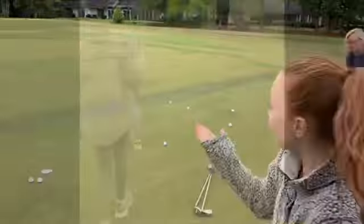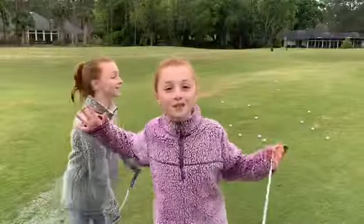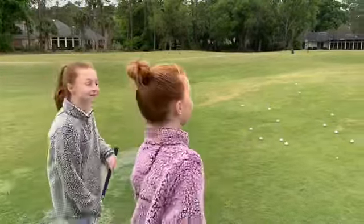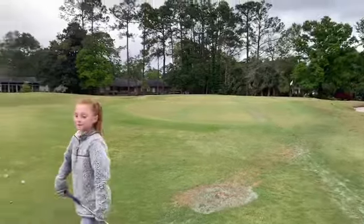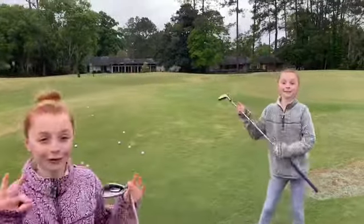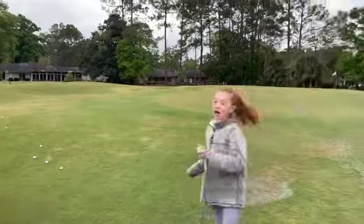Right off of it! So guys, we're in a different spot right now to golf, and we are a bit farther away from the hole, which is way over there. And now we're going to be hitting it way harder. We're gonna see who can make it closer to the hole, and then they get a point.